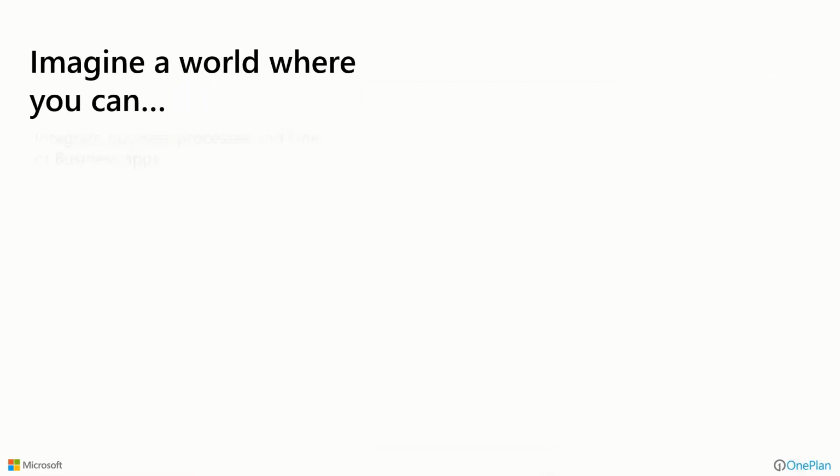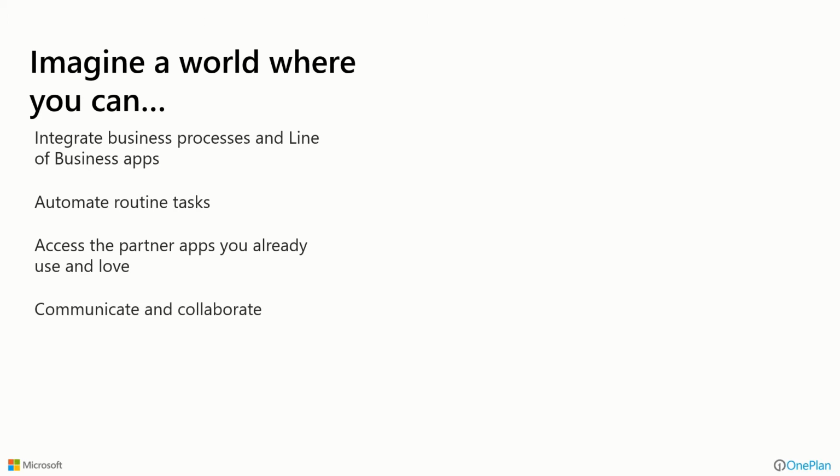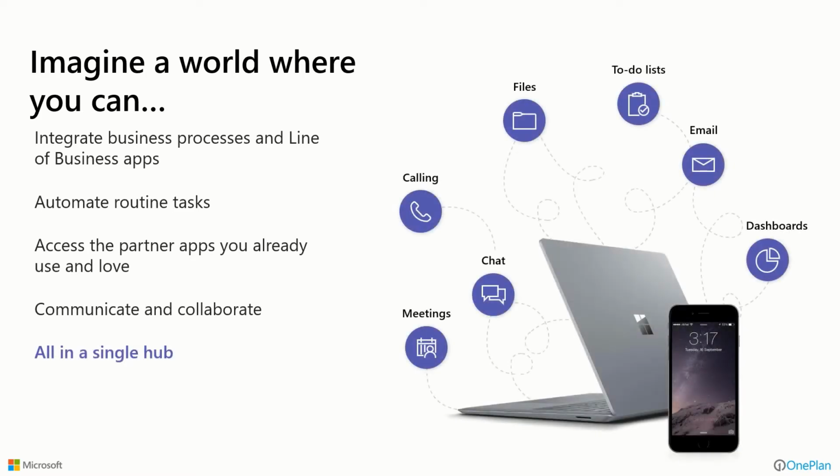So imagine a world where you can integrate all your business processes and your line of business apps, where you can automate routine tasks, where you can access partner or third-party apps that you already use and love and bring those into the fold within this hub, be able to communicate and collaborate with each other internally and also with external parties and partners that you work with or customers, and do this all in a single hub.